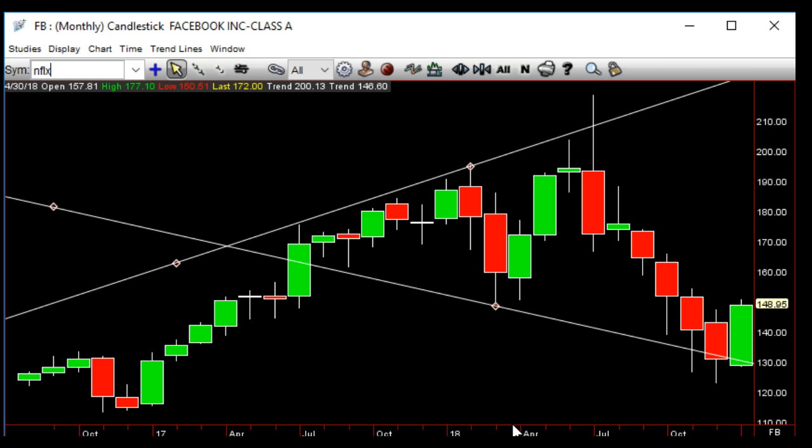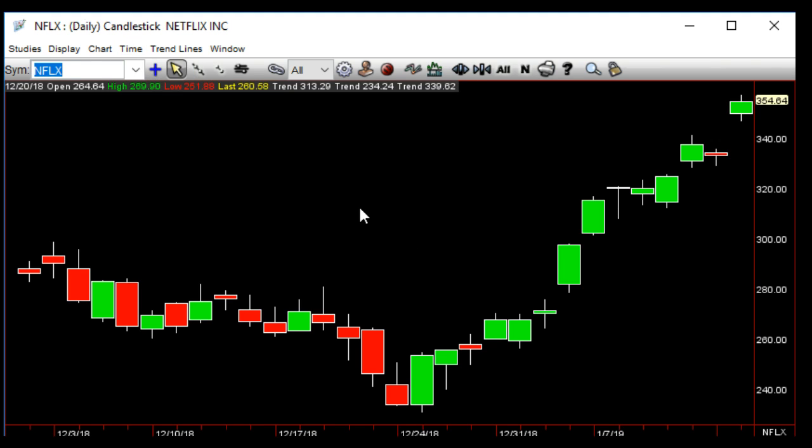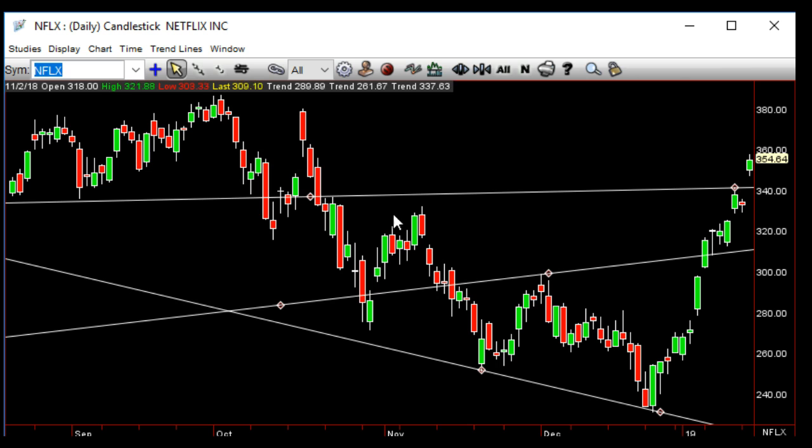Netflix has earnings coming out, but we've known about this for a while because this broke at 298.72 right out the chute, and we got the big old broadening formation triangle on the daily that just kept going, and that's why you want to look for this stuff. Boom.